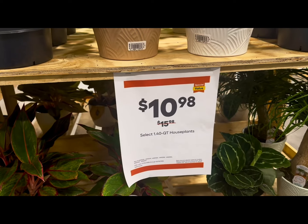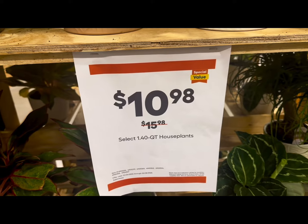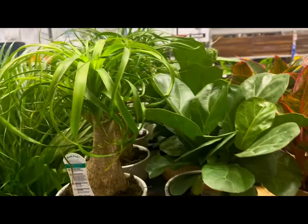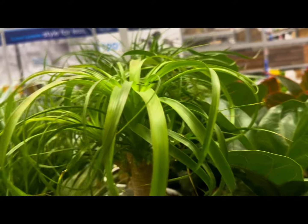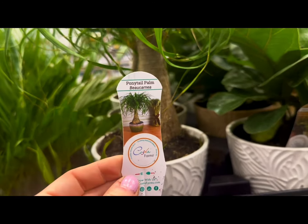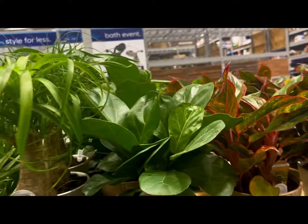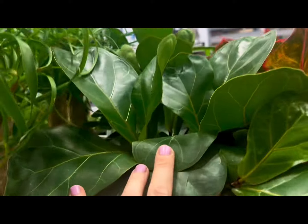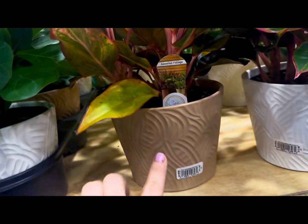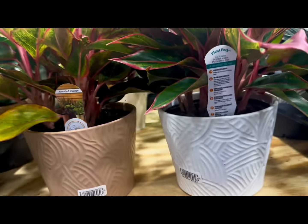$10.98, down from $15.98. So these are the 1.4 quart house plants. I just wanted to give you guys an idea of what they have going on here. Look at this beautiful ponytail palm plant. Beautiful, look at the trunk. $10.98. They have this fig ficus plant. Also $10.98. By the way, all of these come in these beautiful ceramic containers.